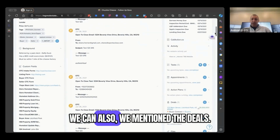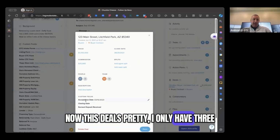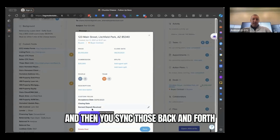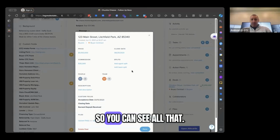We also mentioned the deals. Now this deal, I only have three custom fields in here. You would have way more. What we recommend is everyone just goes and puts all the fields in Open to Close and Follow-Up Boss, and then you sync those back and forth through a field mapping piece. So you can see all that.